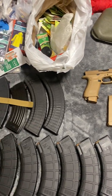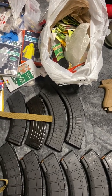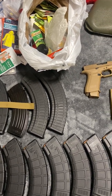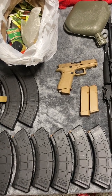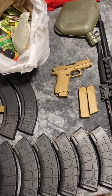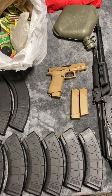I have a 30 round PMag, a 30 round metal magazine for the AK, and then I have a 40 round polymer mag as well. For my AK I use steel-cased Wolf ammo, and steel casing runs better than brass for my AK. I always run steel through my AKs, and they run pretty smooth.